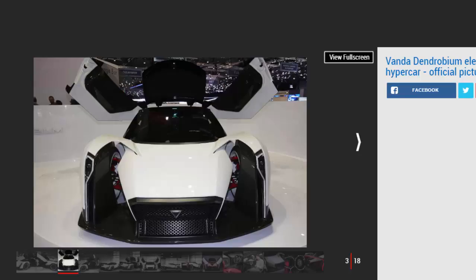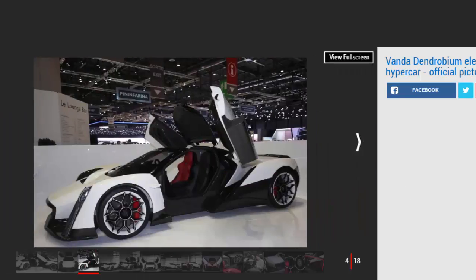While this is only a concept for now, Vanda is planning a short production run of tens, not hundreds, of cars. It'll carry a seven-figure price tag north of £1 million if it does make production, with each car hand-built by Williams in the UK. "The Dendrobium may just be a concept for now, but we have every intention of putting it into production," Tan said, and if that is the case, expect to see the car on the road by 2020.